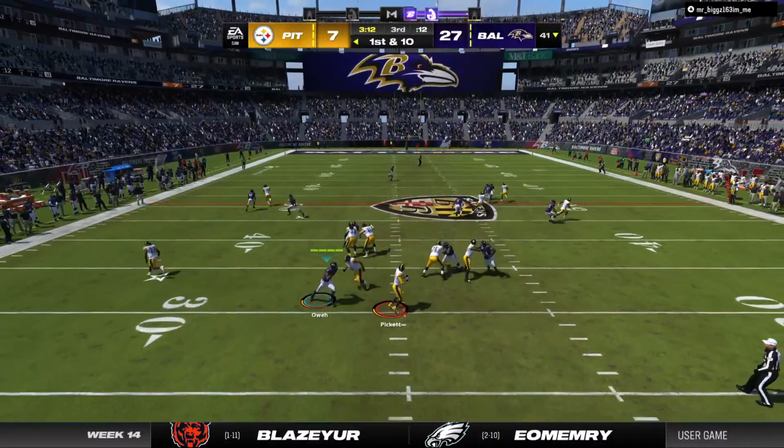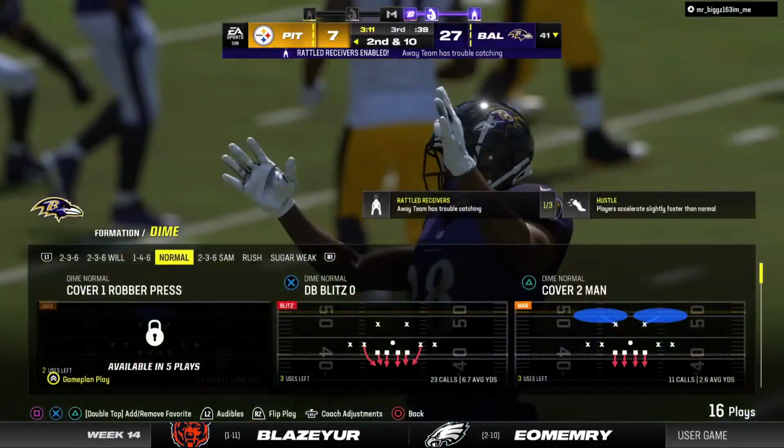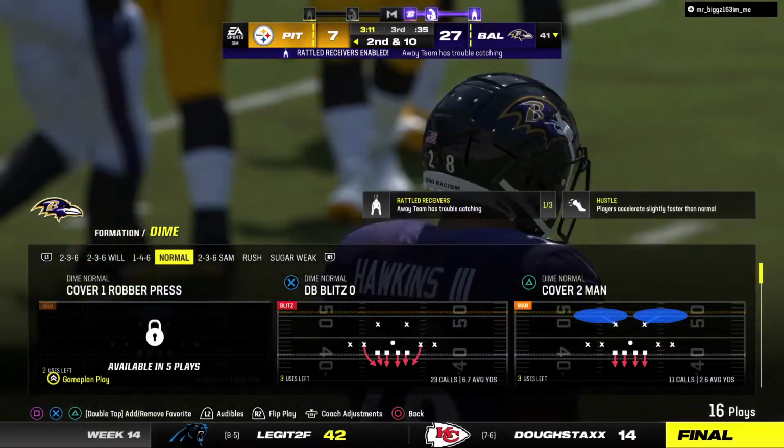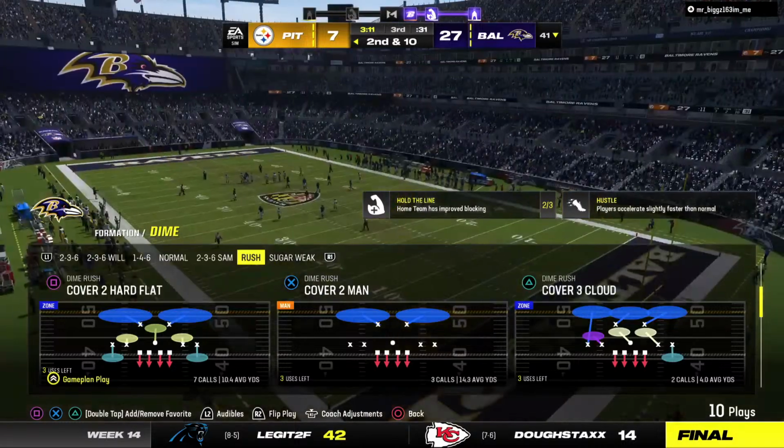Pickett will look to throw it here. And he'll be hit as he releases it, and that'll fall incomplete. And there's another stop. One of the league's best defenses is certainly bringing it again this week.